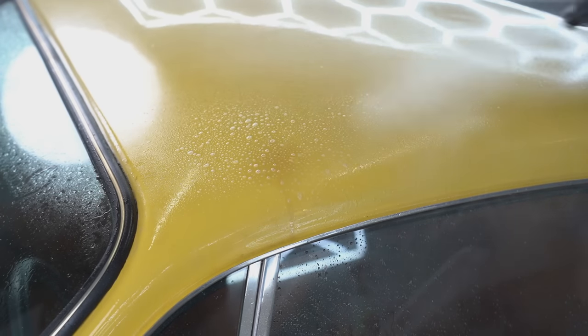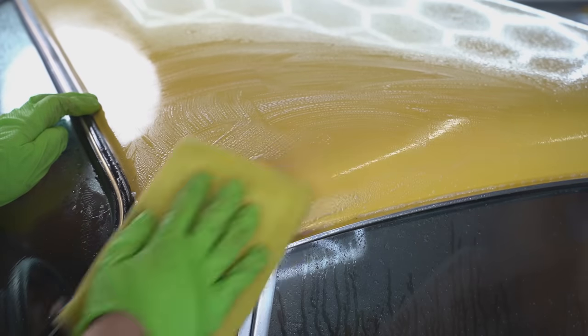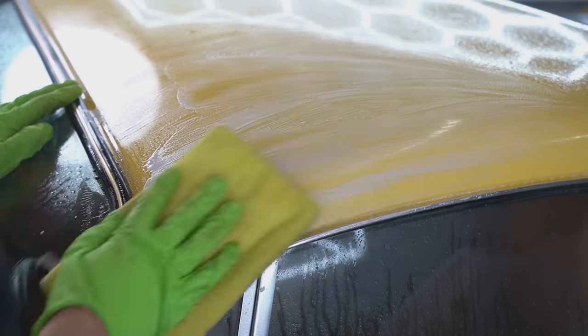And for now, the last thing we're going to do on the exterior until later is remove any iron or microcontaminants in the paint, so when we go to polish it, it's way easier and it comes out way better.